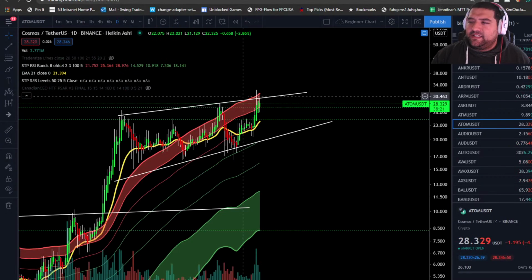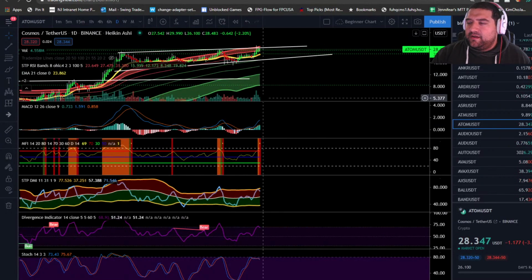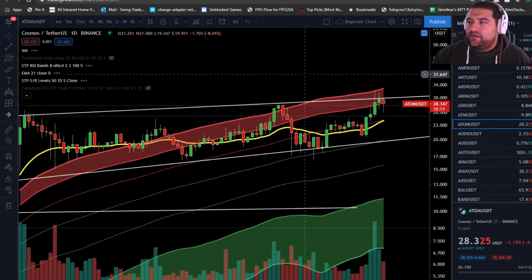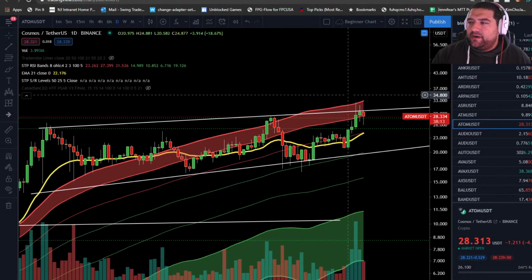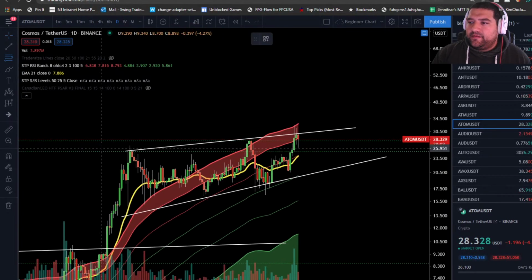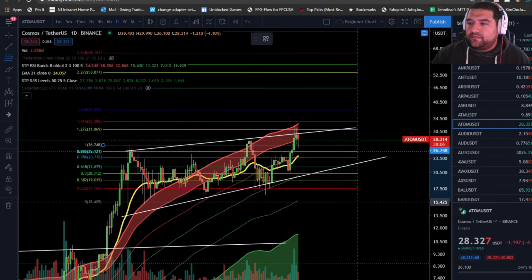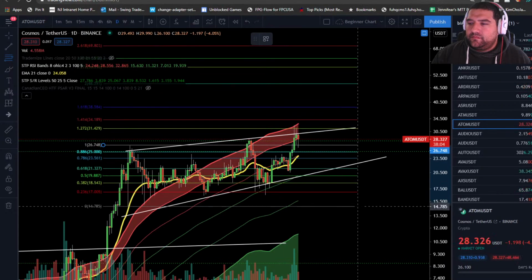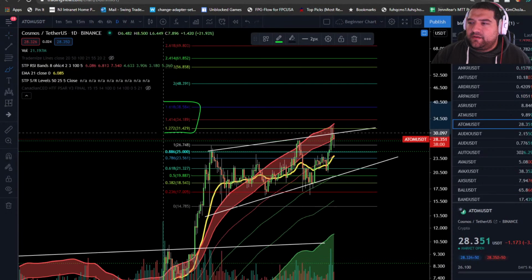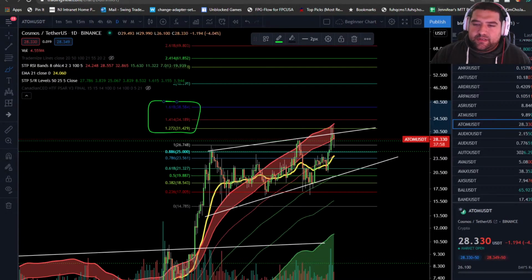Cosmos, right? Yeah, this looks ready to rock. I mean, you got a nice daily candle closure up here, holding the support. You are towards the top side of the range. Remember that. Yeah, I mean, ultimately looking at these targets, right? Cosmos.